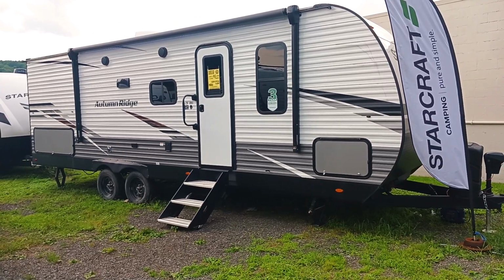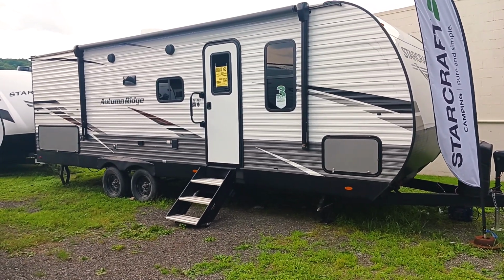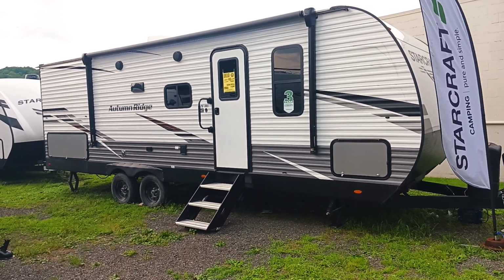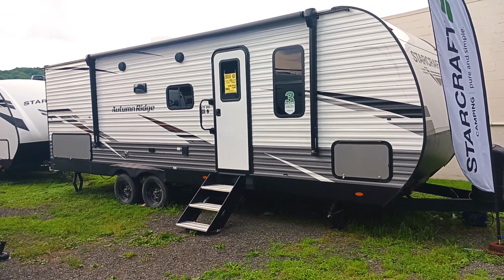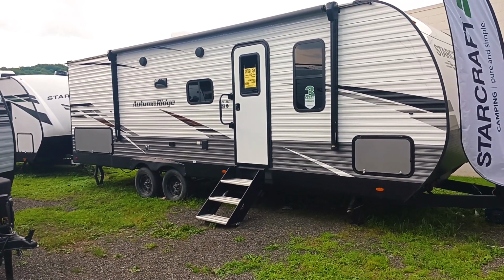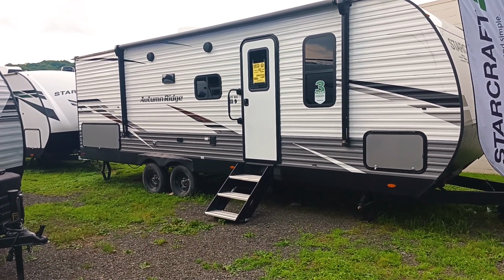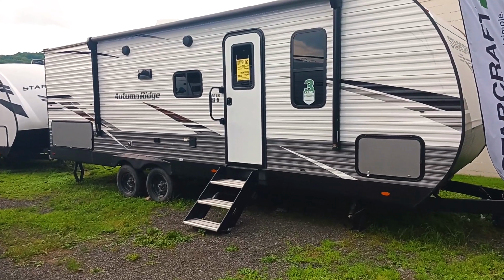And today we're going to go around the 2023 Autumn Ridge by Starcraft. This is going to be the 26 BHS. So this is going to be a bunkhouse with a slide. We're going to weigh just under 6,000 pounds at 5,730. We're going to be 8 foot wide, total height of 11 foot 1 inches, and we got a 16 foot awning on here. So we're going to walk right inside with all the good stuff.